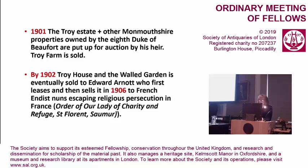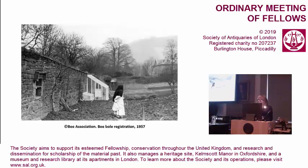And it was sold to an Edward Arnott, who first leases it and then eventually sells it in 1906 to a group of people who were French nuns escaping religious persecution in France. They were of the Order of Our Lady of Charity and Refuge at Saint Florent and Saint-Maur. And you might well ask, how did nuns over there know in a tiny place in Monmouthshire that there was a Troy House up for sale? All will become clear.